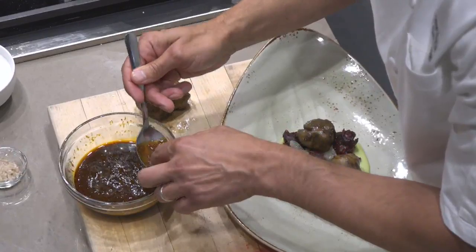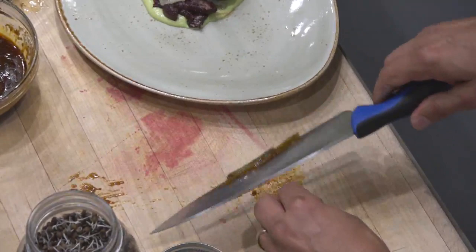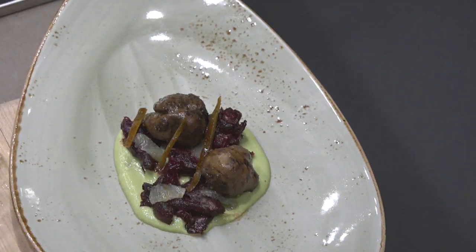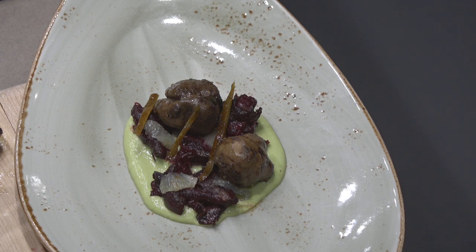Give that a quick julienne. So again, the more different layers of flavor, especially for these, and some of the pickling and fermenting really helps bring in the umami flavors, which is key for plant-forward cuisine, obviously, because you're not getting it from the meat.